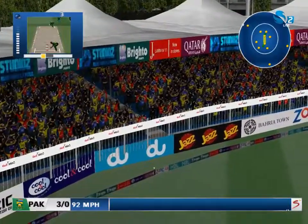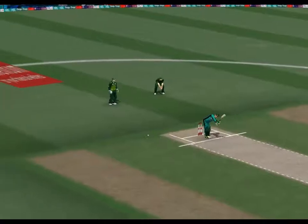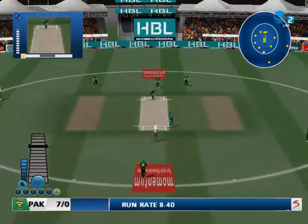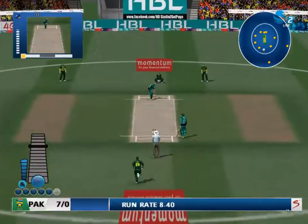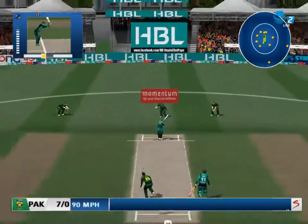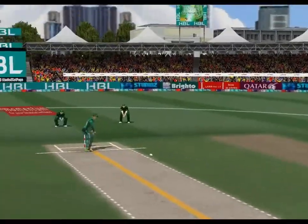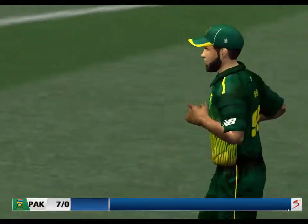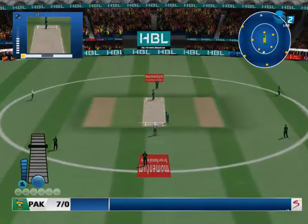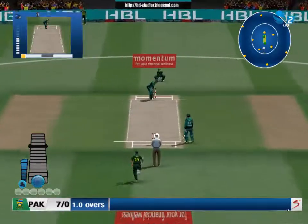Well, everything was in the right place there, and it raced away to the boundary. We can have a look at that again. Oh, that's close. The umpire says not out. That's taken. The bowling side are now allowed more players outside the ring as the fielding restrictions have been lifted.